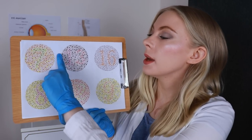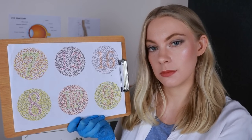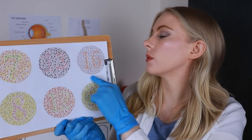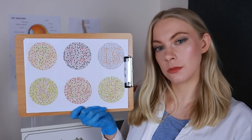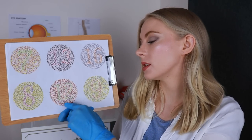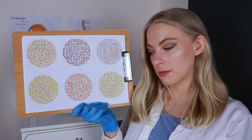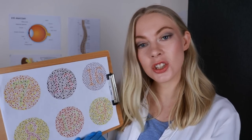Now we're going to do a couple of colour perception tests. What number is in this circle? Can you see the number that's in this circle? 7. Well done. Okay. What about in this circle? Can you see what the number is here? 16. Perfect. Well done. What about this one here? Perfect. Good job.